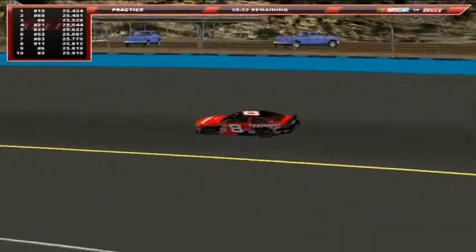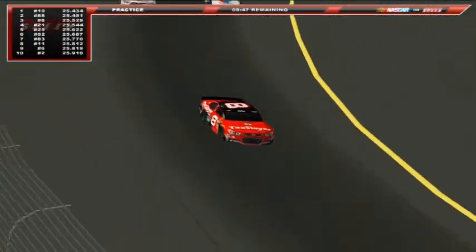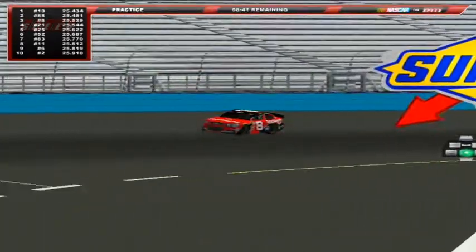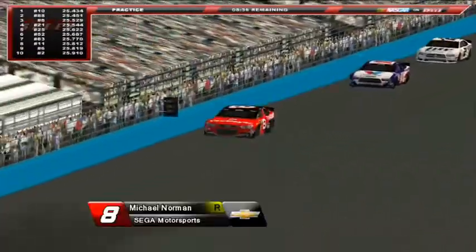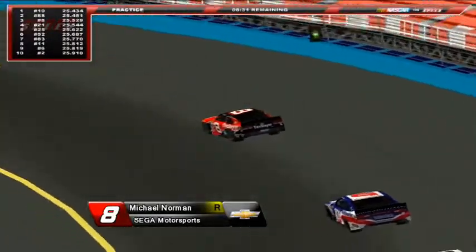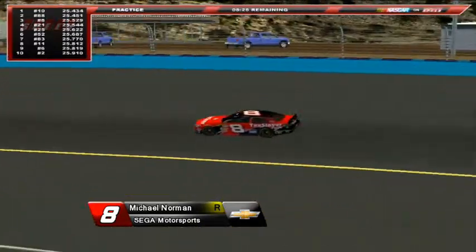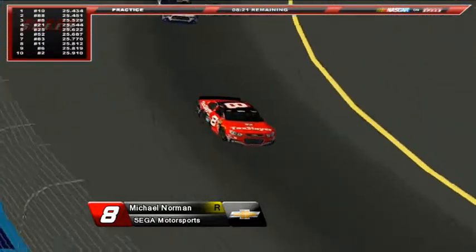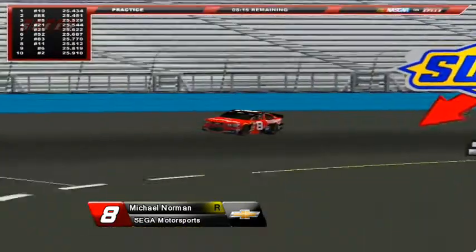And coming up behind him is one of our new drivers. He only made his race debut in the Season 2 All-Star Showdown, but now he's going to be a full-fledged driver, making his rookie debut in the Tax Slayer number 8 out of Sega Motorsports. That's going to be Michael Norman. Currently right now, Michael Norman is the third fastest car on the track. Now he doesn't have much experience over in the Cup level, but in trucks he's a 3-time winner, and he has yet to win in Nationwide yet in the number 3.